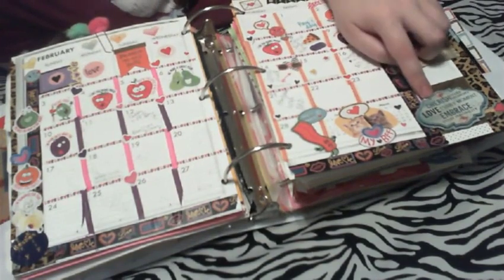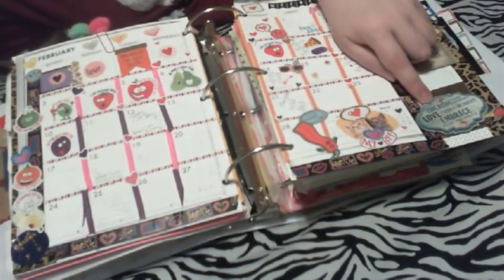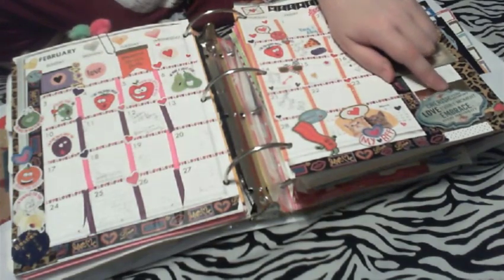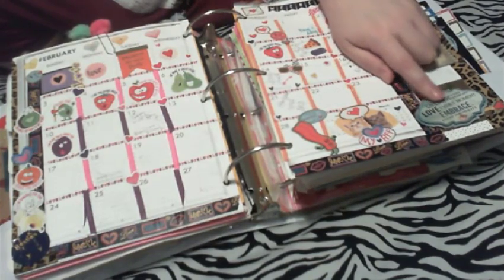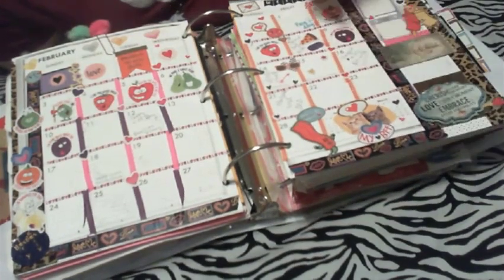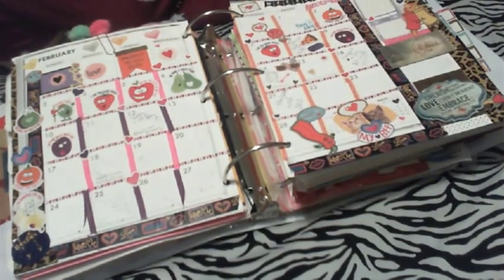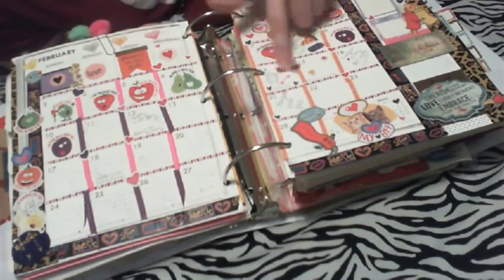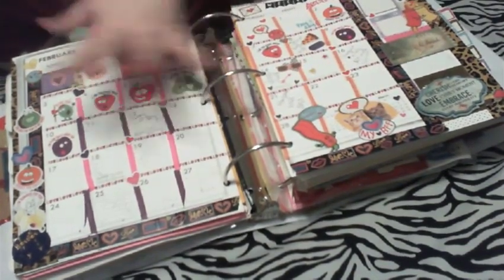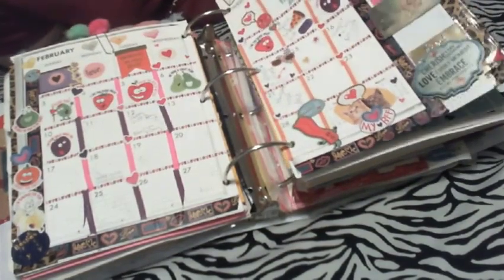I got charity. Then I've got this sticker. It says charity. Cherish every moment. Love every moment. Embrace every possibility. And it says weekend. And then that's just like calendar stuff.